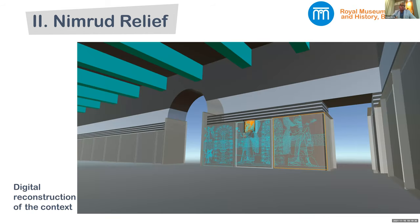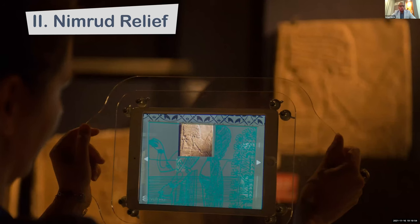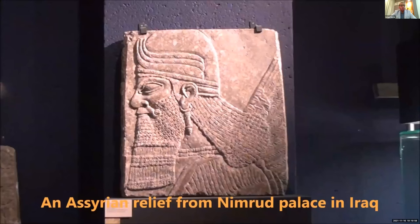So we digitally reconstructed the room of the palace where the relief was located. And that was done in an abstract visualization due to the uncertainty of the information. And we emphasized some architectural features. After that, we developed an augmented reality application. And here, this short video shows the experiment.